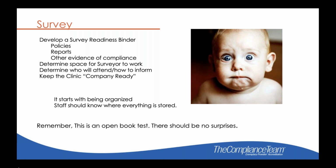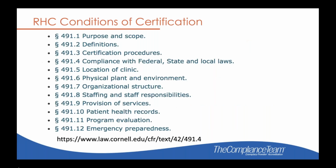It really does. The biggest thing on this whole slide is that the staff needs to know where things are. We've had surveys where the manager is out and things can't be found, and that could be a deficiency, and you really don't want that to happen. If it's all in one place, it really, really helps. And remember, this is an open book test. There should be no surprises. Now, I can't speak for the Oregon surveyors. I can only speak from the compliance team's perspective, so things could be a little different depending on who you get that day, which I don't have any control over.